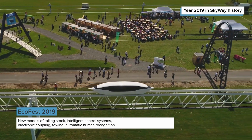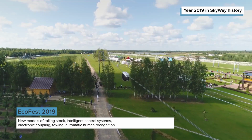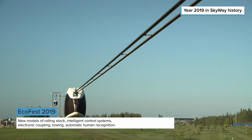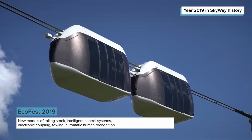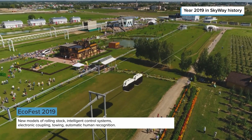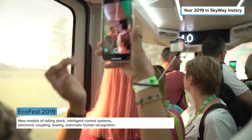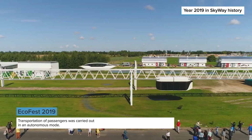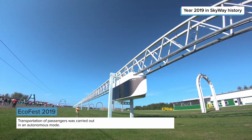In addition to new models of rolling stock, Skyway engineers demonstrated their achievements in the creation of intelligent control systems. Smart cars moved independently in the mode of electronic coupling, carried out towing, and also learned to identify a person. In addition, transportation of passengers during the event was carried out in autonomous mode.